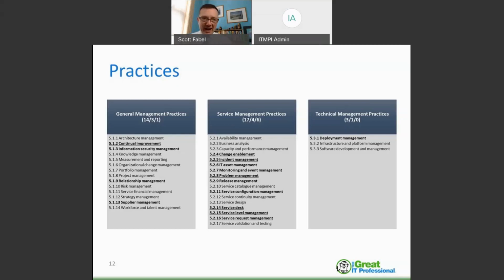So although the processes from ITIL v3 or ITIL 2011 have evolved from processes to practices, they're all still here. So let's just dig deeper into these for just a moment. The 14 general management practices, remember, have been adopted and adapted for service management from general business management domain. So this is going to include things like knowledge management or project management or strategy management.